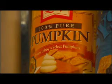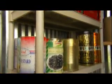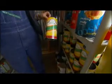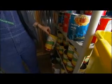For instance, right now there's lots and lots of pumpkin coming out, lots more beans, canned vegetables. Jeannie's restaurant makes great Bloody Mary, so I have them save their tomato juice cans for me.